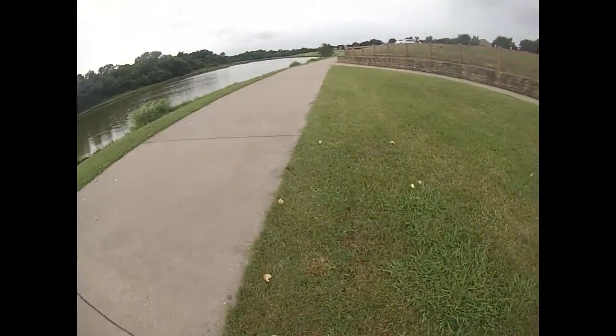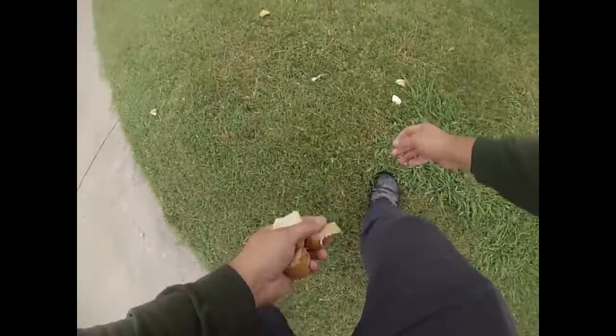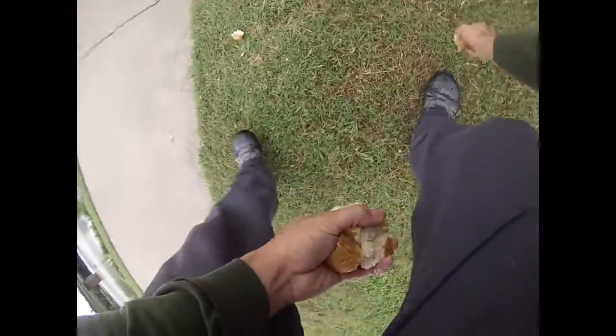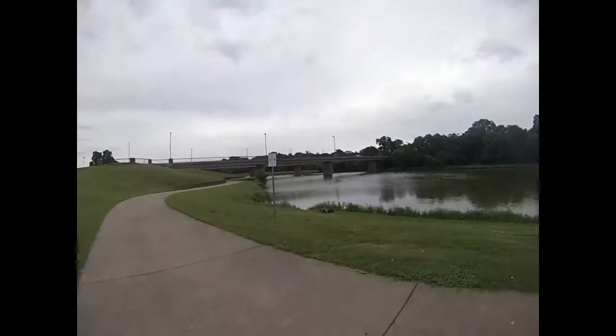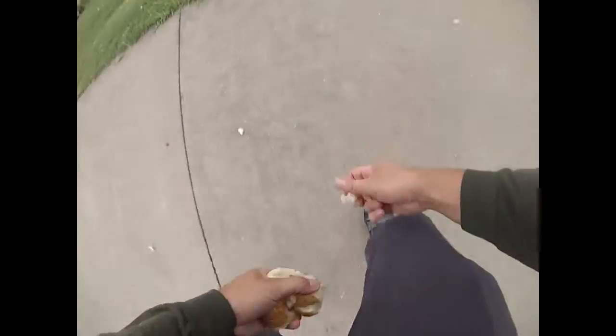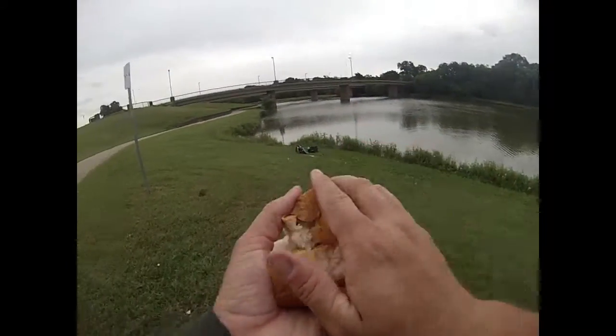There's a couple that just came down. Threw all this hot dog bread down here. Free fishing bait right here. Good bread too. And guess what? They threw all this down. That's the sign right there. Please do not feed waterfowl. So, I got me some free fishing bait right there.